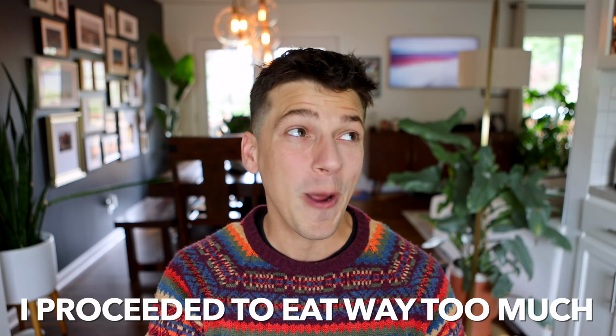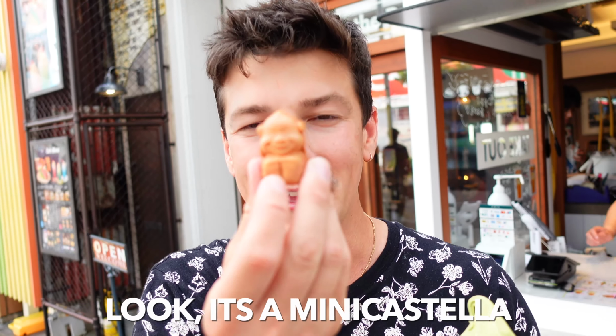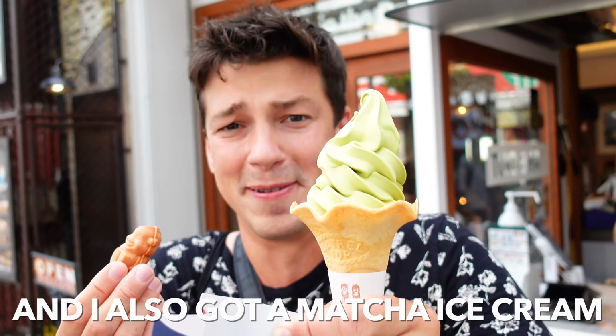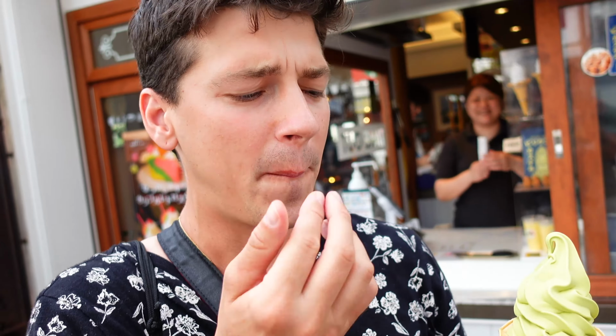I proceeded to eat way too much matcha ice cream and waffle billikens. Look, there's mini Castella. It's in the shape of the Billiken. They cook them right here. And they give them a little cute bag. And I also got a matcha ice cream. A delicious yellow cake on the inside. Mmm, they're good.